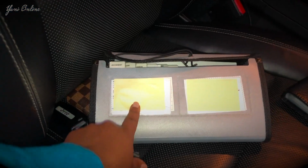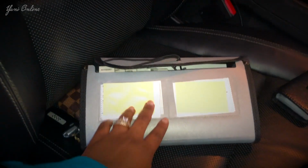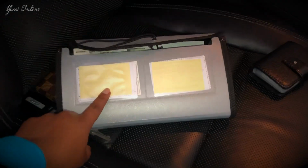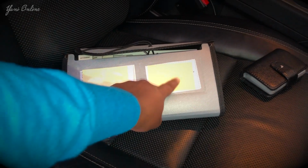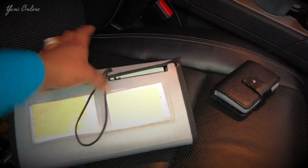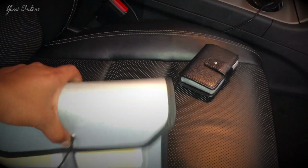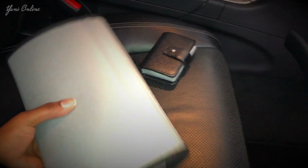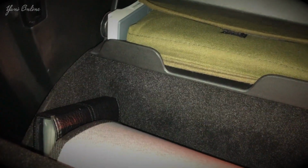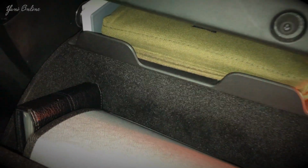Now I do have some sticky notes right here just to cover up some personal information, that is numbers to call in an emergency, as well as the insurance card itself. So that's that. And that just goes back in here, and I put the cards there. Up here is the owner's manual and my toll pass.